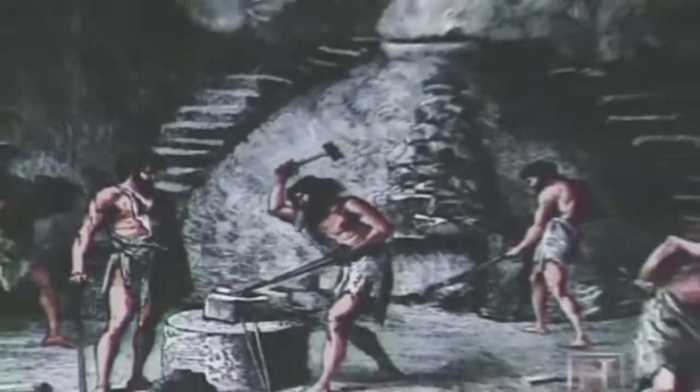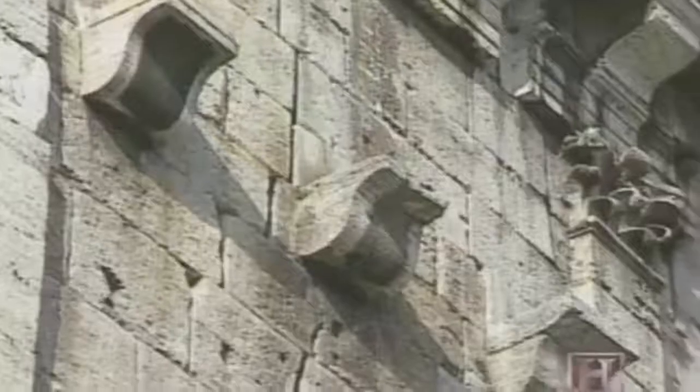They always focused on ways to use something in as many ways as possible, and then if it broke, to figure out another way they could use it. Early craftsmen took recycling one step further by reusing pieces from abandoned structures to create new buildings. Pieces from some of the greatest monuments of the ancient world found their way into new creations.